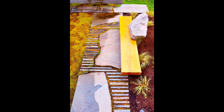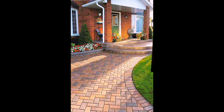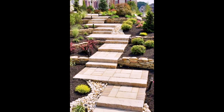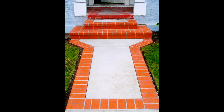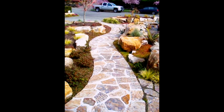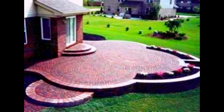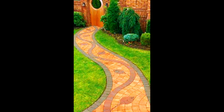So there are some simple pathways which can be created with stone or simple pavers or bricks. And if you are in love with nature and you try to stay as simple as possible, then there is a choice of using gravel, and you can place larger planks of wood or larger pieces of stone as stepping stones. The two form a beautiful landscape and an amazing pathway.